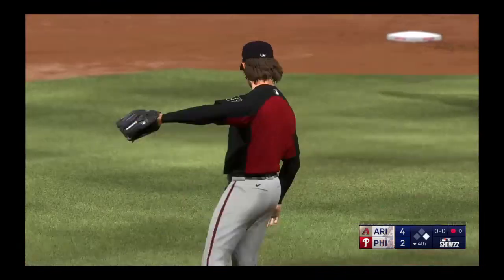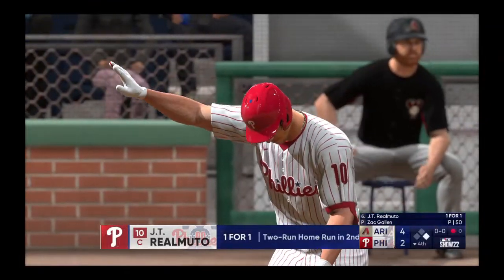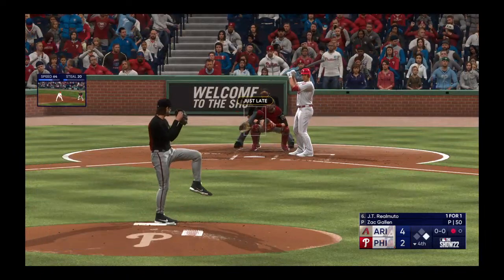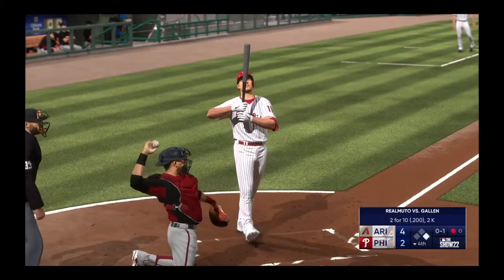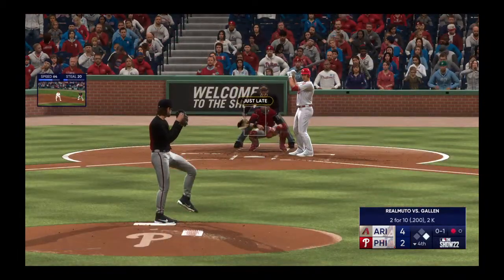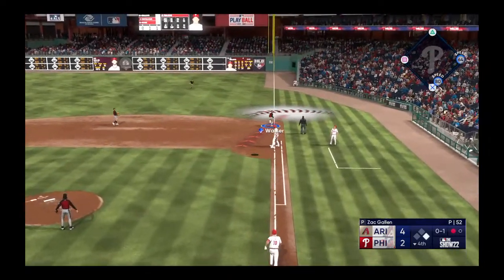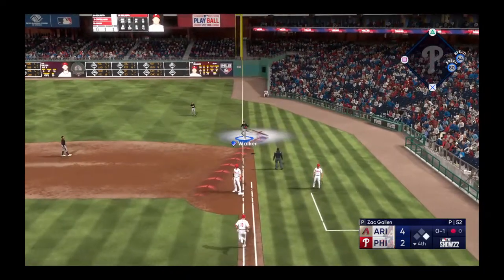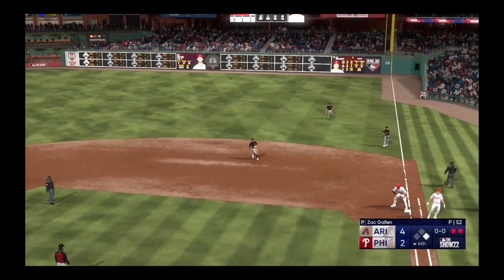And now one away. He came out of his mechanics there. Typically he likes to shoot the ball the other way, but that time a little anxious. Realmuto swings through it for strike 1. Well, strike 1 is so critical in a bat like this with a real threat at the plate looking to do damage. Next pitch is popped up. Walker makes the play, and there's 2 away.